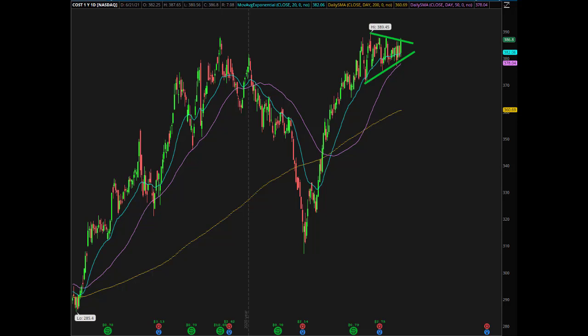Let's hit you with another one of our trades that we threw out this week. This one is going to be for Costco. One of the plans that we had involved a couple of people talking about it staying in pattern. Just wait for the break.